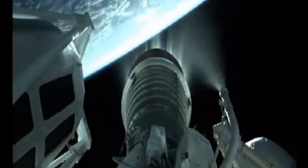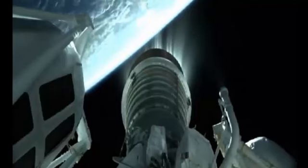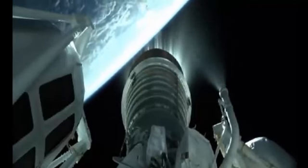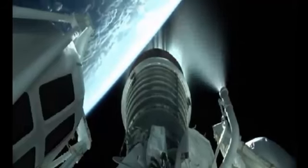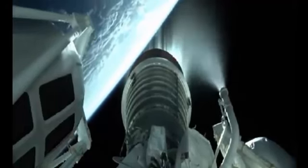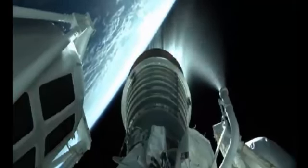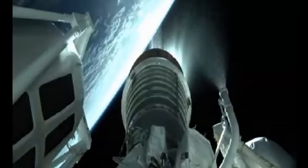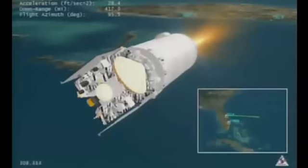Steering has been enabled. And the payload fairing, which was covering Osiris-REx, was jettisoned. Everything continuing on the timeline. Current altitude for Centaur is 101 miles. Downrange distance is 471 miles. Current velocity, 12,589 miles per hour.